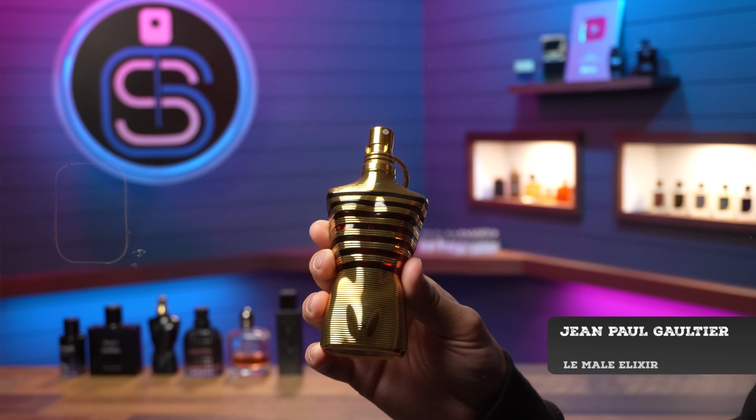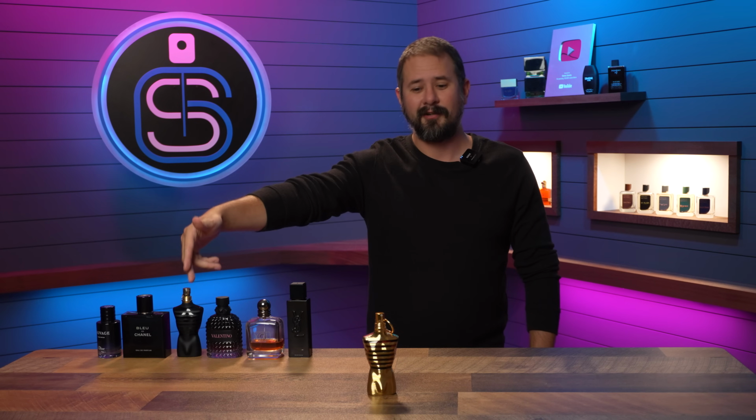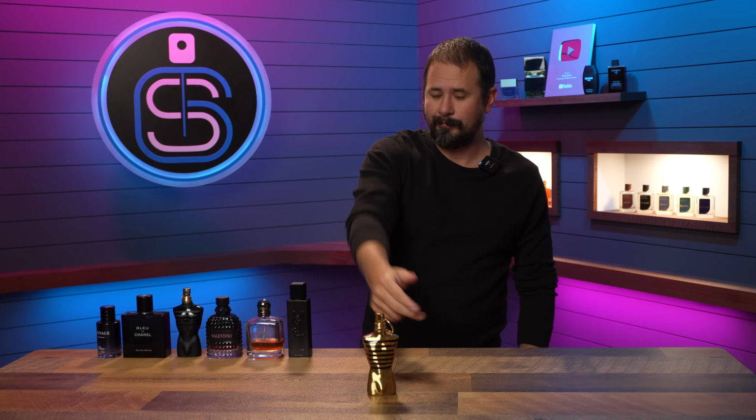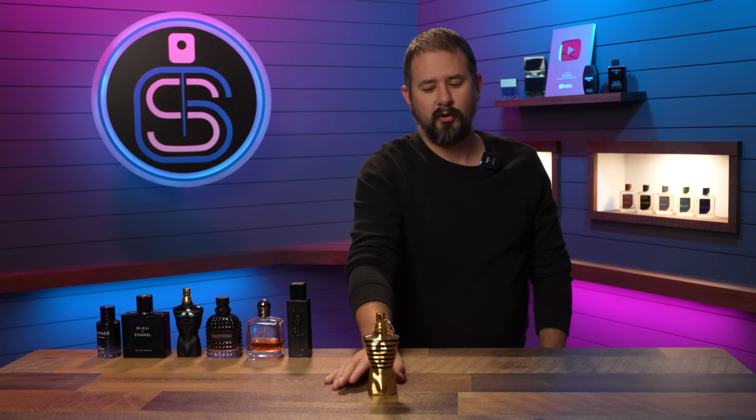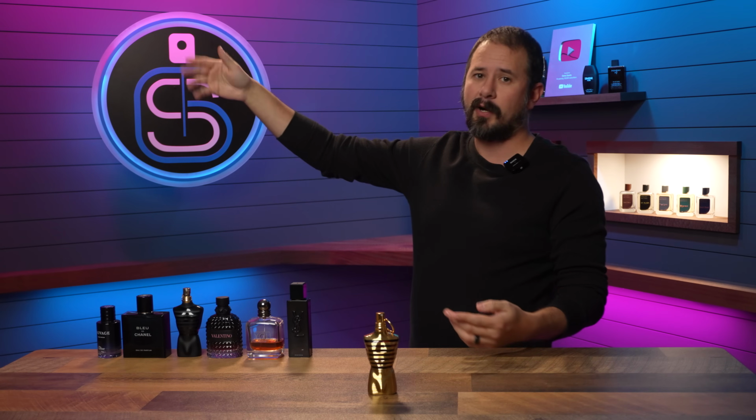What else is selling? La Male Elixir. Yeah, pretty much the exact same thing I said over here. That's what's going on over here. Finally released where everybody could find it. And at full retail, it's actually cheaper than what some discounters were trying to charge for it when you couldn't readily find it in the US. So it's one of those times where it's like, wait a second, this is like 25, 30 bucks less at retail than what I bought it for when you could only find it at, you know, XYZ discounter.